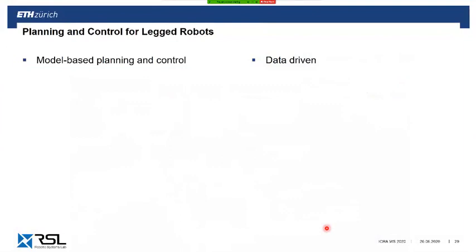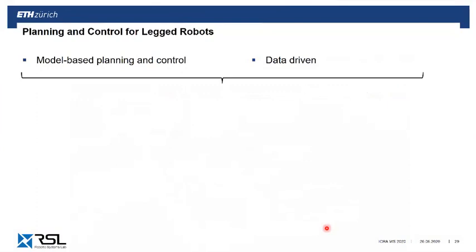Now these are the two worlds, but of course there's also some way that we can go in between. So we have seen that model-based optimization is very nice as it can provide optimal and very robust solutions, as long as you can solve it online and very fast. But it's extremely involved from a computational point of view. On the other side, we have RL technologies, which can be very sample inefficient and take a lot of time to train these policies. But once you have the trained policies, deployment on the real system doesn't take any compute at all. Now the idea here is, could we maybe combine the advantages of both sides?